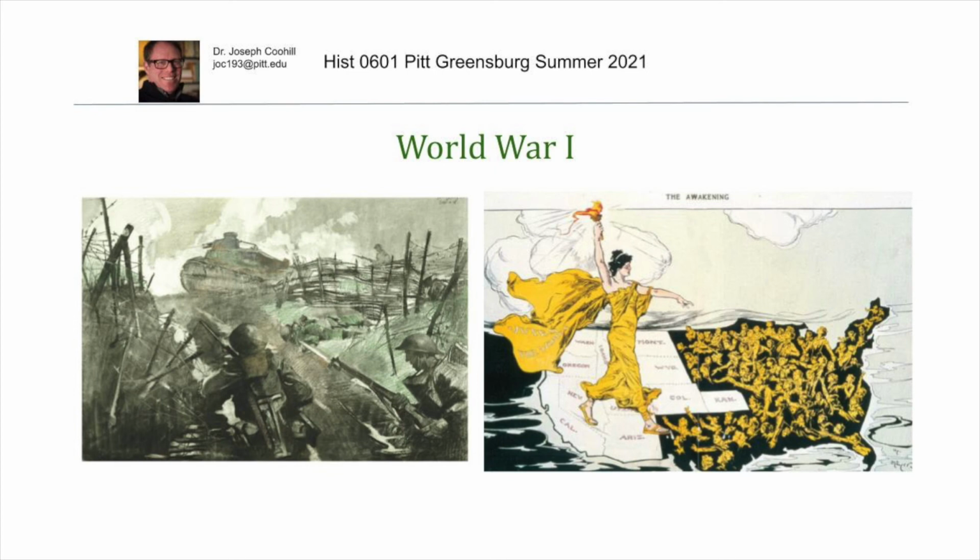The one on the right is a picture of Liberty herself striding from the west to the east to bring suffrage to the benighted women and people in the east who didn't have the vote. Remember, I said last time that a lot of women in a lot of states and territories in the West were granted the vote as early as 1870 in various ways and various levels of participation. And for a lot of suffragists, the awakening, as this picture is called, was liberty coming from the West.